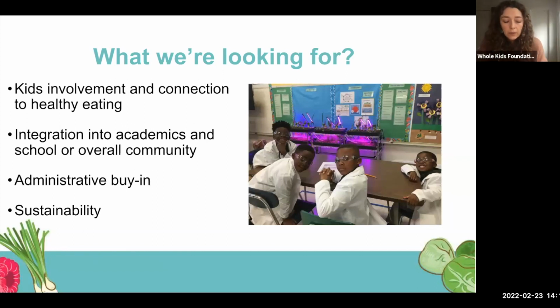The next thing we look for, the other big piece, is the administrative buy-in. So this is support from your leadership within your school or organization. Does your principal know about and support the garden program? Are they behind it? If you're a nonprofit, does your executive director or other leadership within your organization support the garden, and are they involved in the garden? Do they want to see the garden succeed?